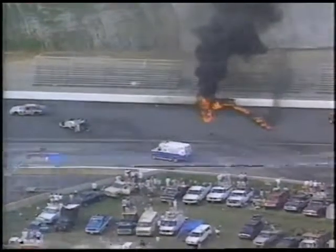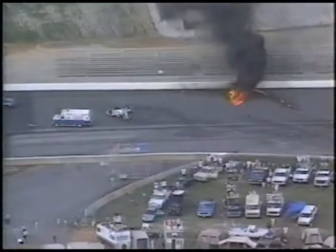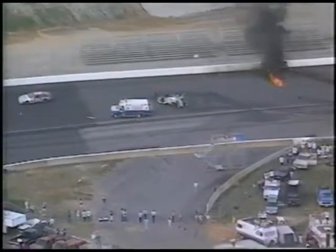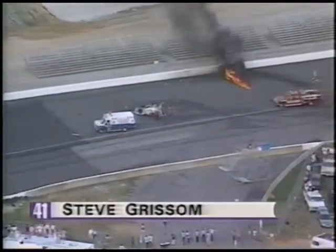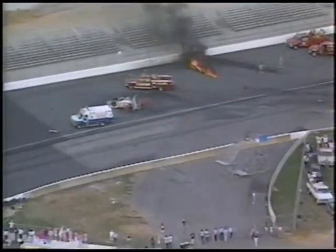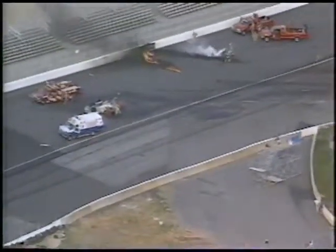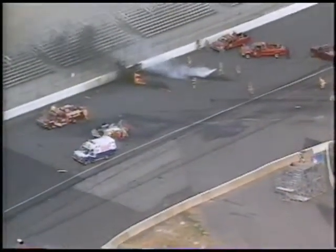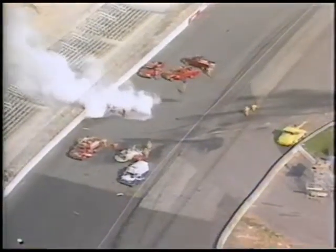Greg Sachs has stopped over there, but the ambulance is on the scene very quickly. The driver involved is Steve Grissom. Just tremendous impact with the wall at the end of the backstretch. That is not where he made contact with the wall, but I think that would be the gas tank, folks. I think, we'll have to wait and see. There's not much you can say at this point except let's just hope and pray that Steve Grissom is okay.